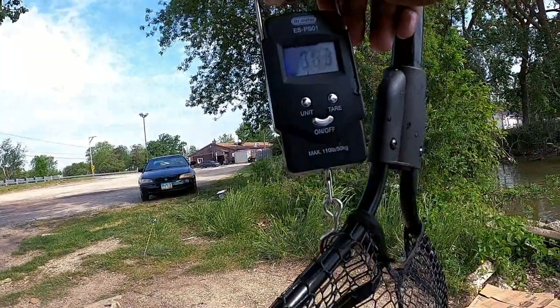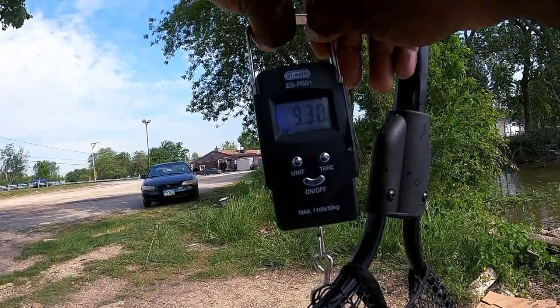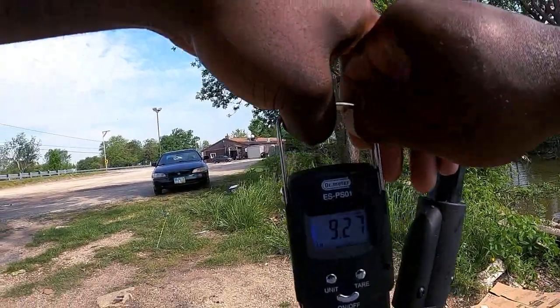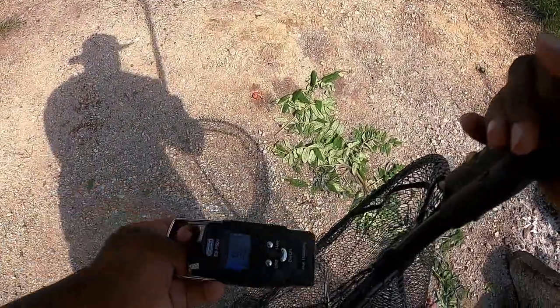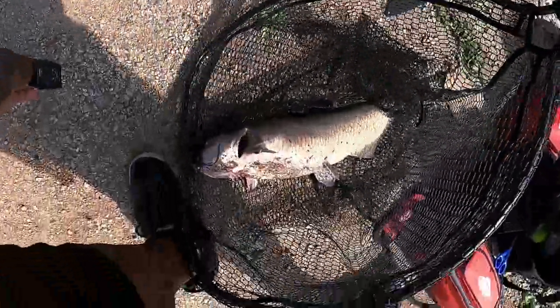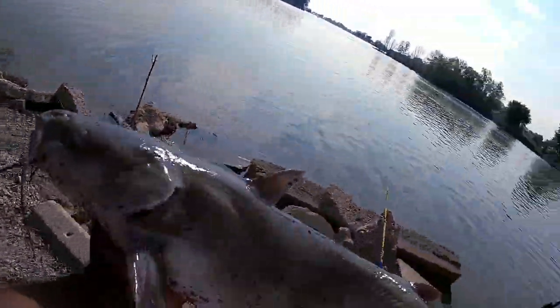It don't want to set. It keep going to, okay, 927. Here we go. So we caught us about an 8-pound channel catfish, which is still good, but I want that 10 pounder. I want to show y'all exactly what a good healthy 8 looks like. Look at that.